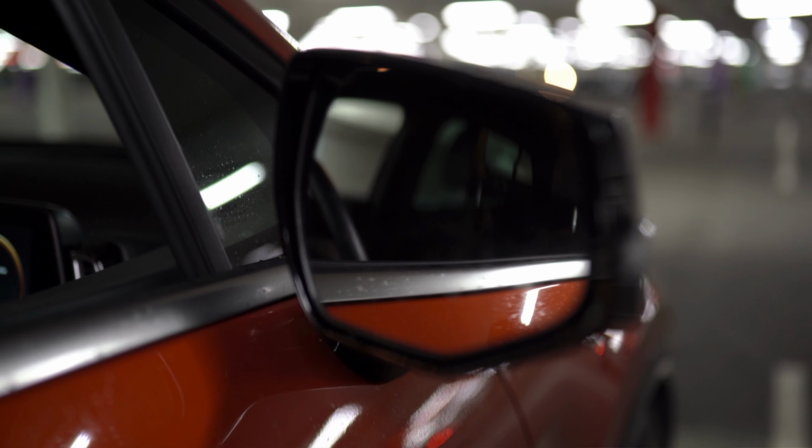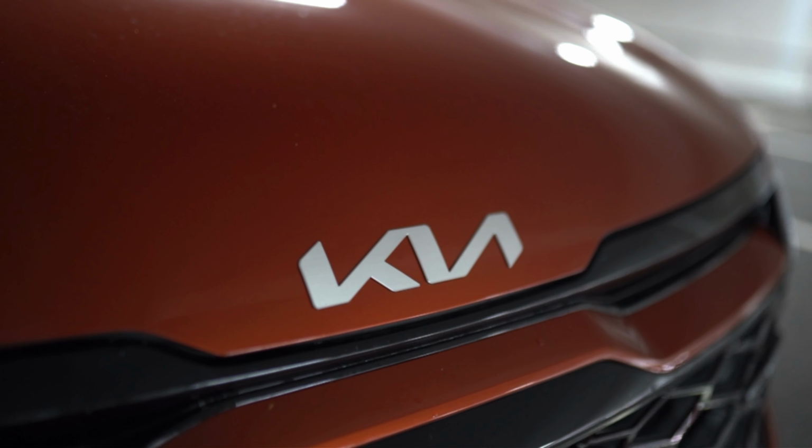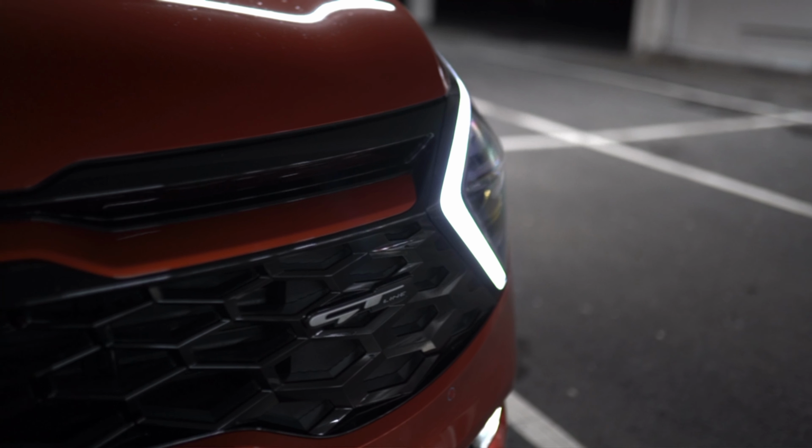This GT line combines sporty looks with all the kit. It pushes the price point up though, and when you're looking at a Sportage and you're thinking Kia, you do think bargain too.